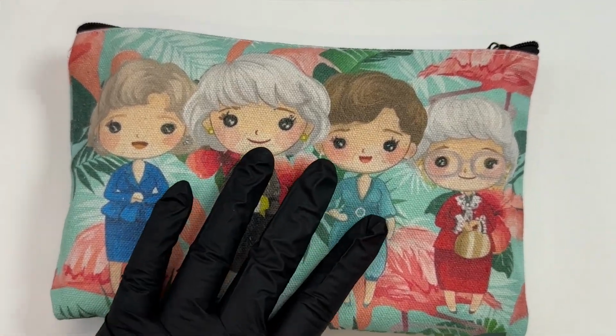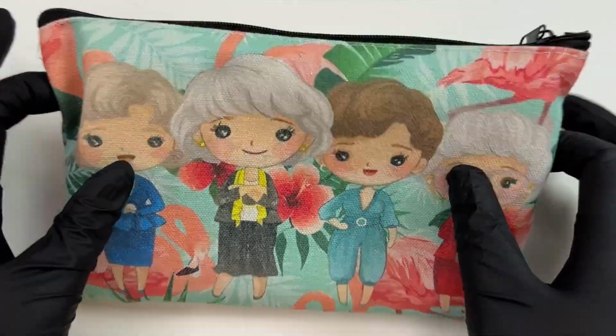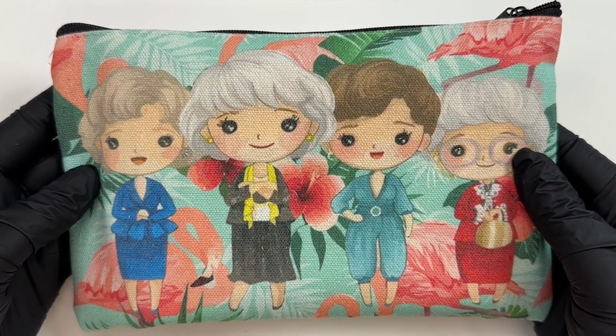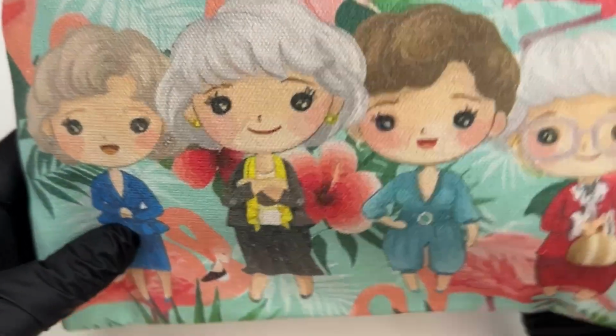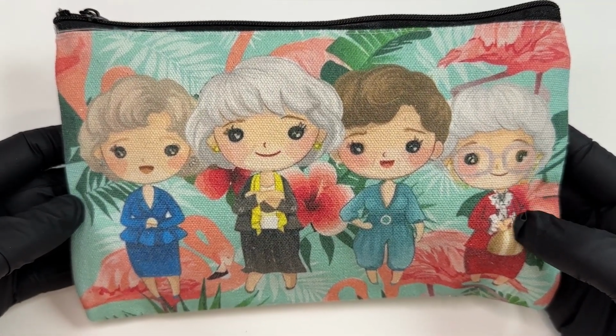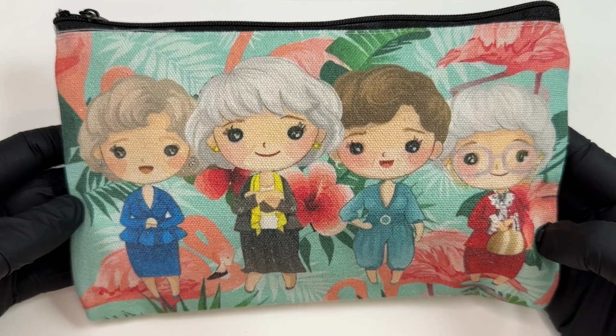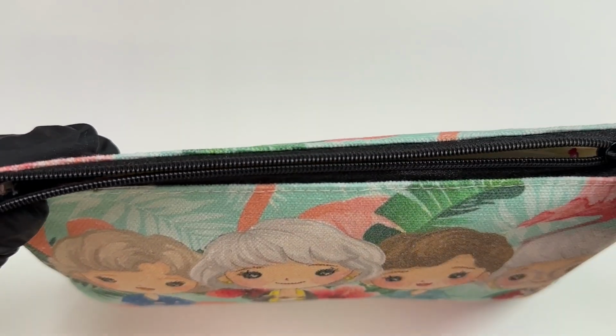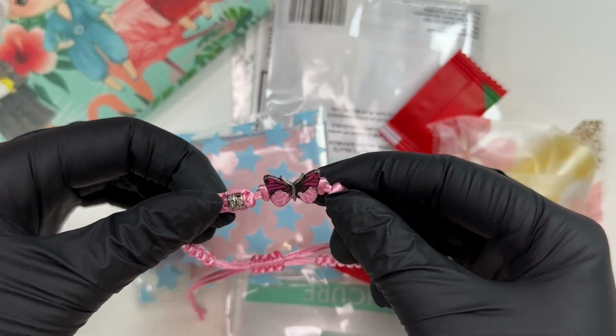How adorable is this little makeup bag for your purse? It is a Golden Girls theme bag. It's a very nostalgic bag mixed in with some tropical vibes. So right here, this bag is everything. It's the first clue to the bundle and kind of ties in everything for me. Everything in the bundle can be found in that little bag. So we're going to dive right in.